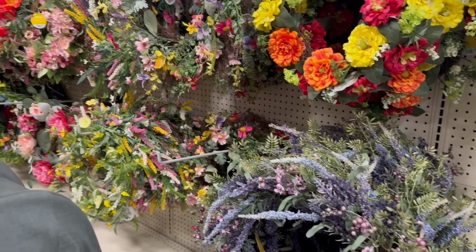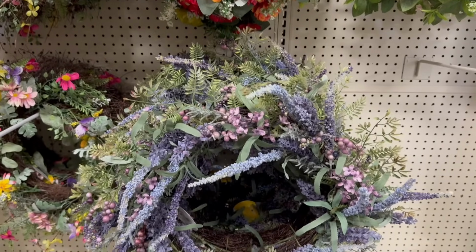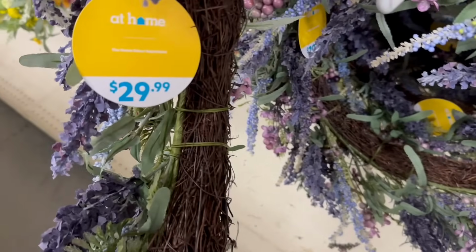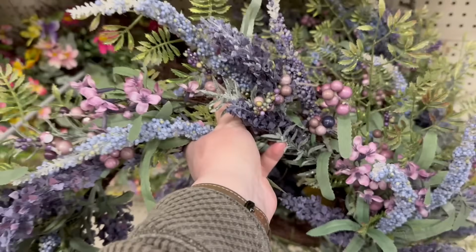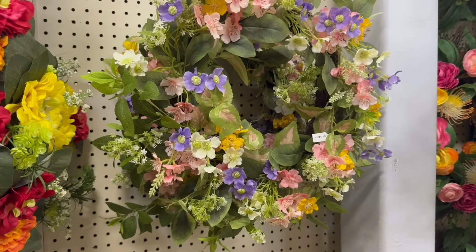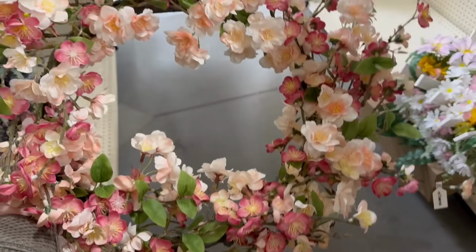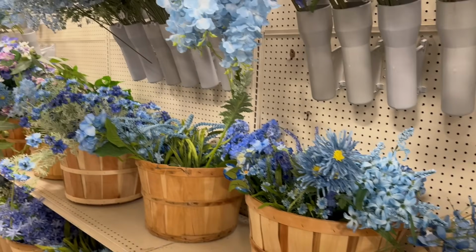I definitely don't get super fussy about the realistic nature of wreaths, especially if they're on my front door. This purple one was a really pretty statement piece. They also had some with mixed floral options, and then this pink cherry blossom one was such a showstopper. I have something a little too similar, but if I needed something, I definitely would have grabbed that.